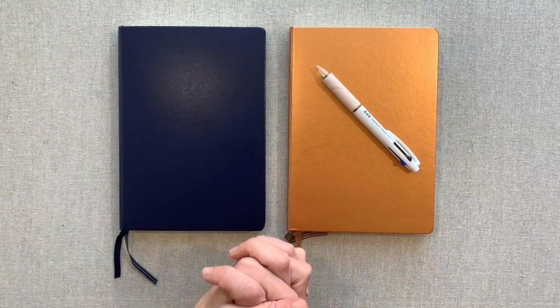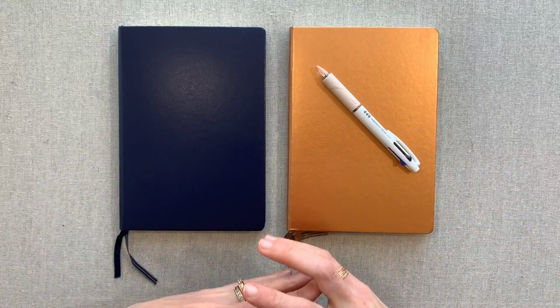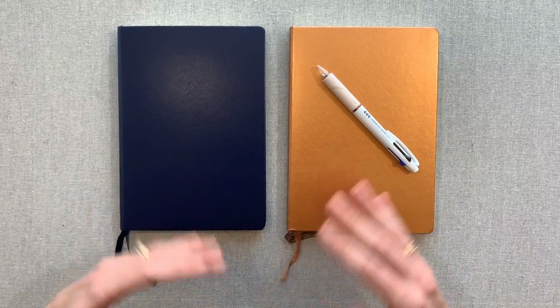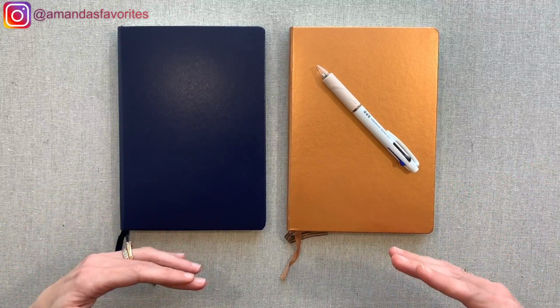If it does not serve me and it's not working to serve me in my life, I feel no guilt or regret about dropping it and moving on and tweaking my system to serve me better, because that's what my planners and journals should do. I should not feel like I'm a slave to them. They are working for me.